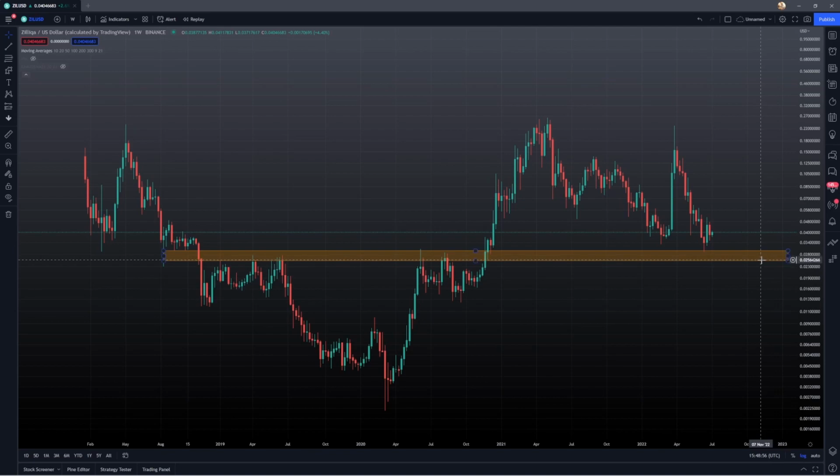So we have this general zone ranging from 2.5 all the way up to 3 cents, and really we have this first initial low on the week of June 13th that is holding this level as support. So we need to see this continue. We need to see further support being held on this level because it is such an important area.